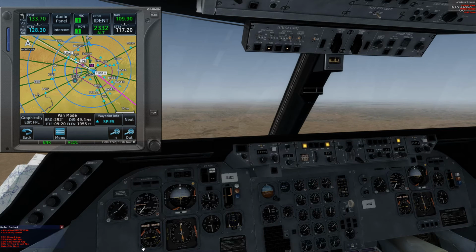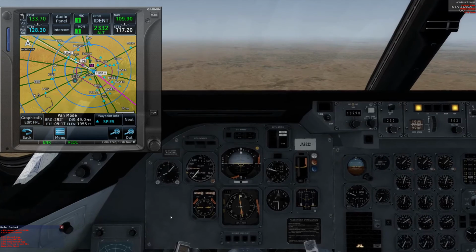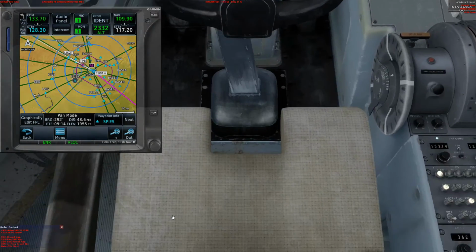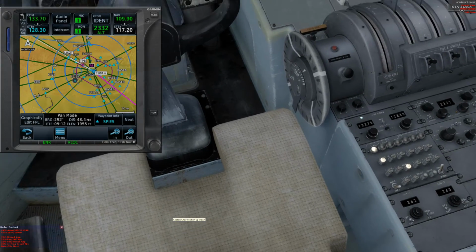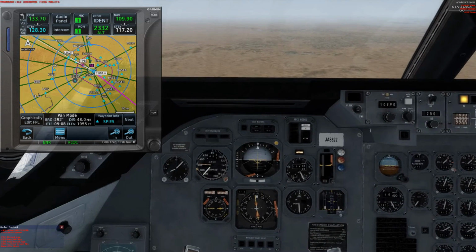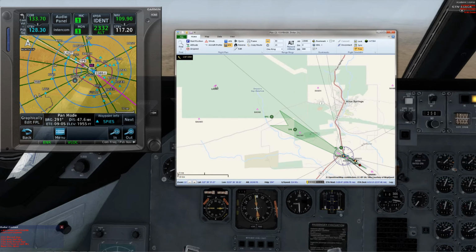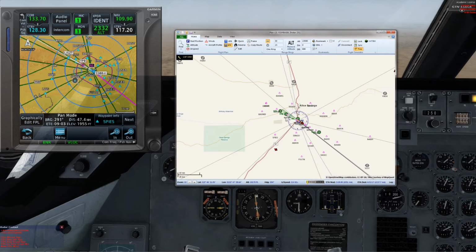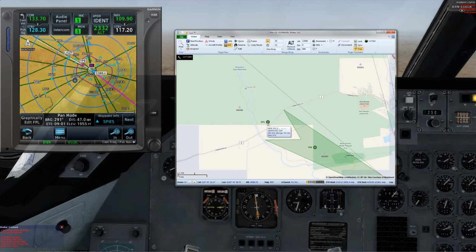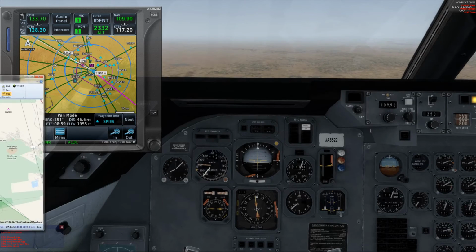1000 to go. So ADF 1362. ADF 1362 decimal 0. In fact, it is selected, skipper. Thanks. My pleasure. So there's our final approach fix.